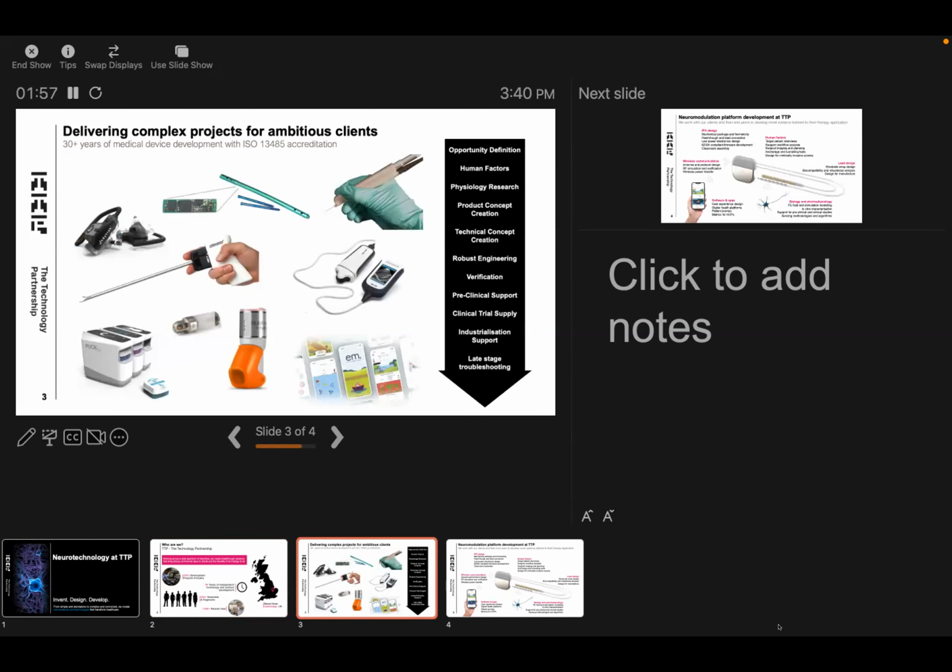So we've been in the space, as I said, for over 30 years, a lot of work in the medical industry, a couple of different examples here of some of the products that we've helped get to market, ranging from rapid diagnostics through to digital health, drug delivery, wearable biosensing. And you can see on the right some of the areas where we get involved.